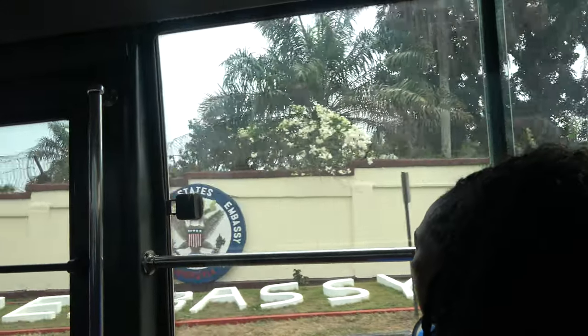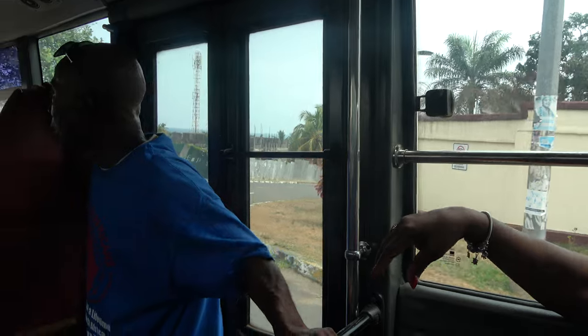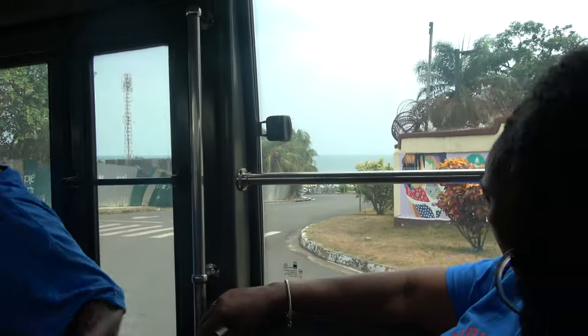And what about this one over there? Embassy. This is the United States ambassador's residence. On our right here, this is the residence of the ambassador. Initially, it was British. This was the British embassy. United States of America. Go on your right. Go on this side.